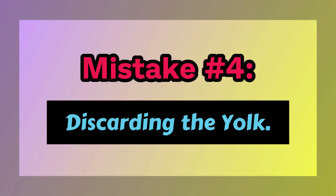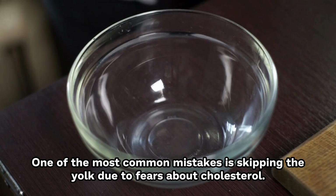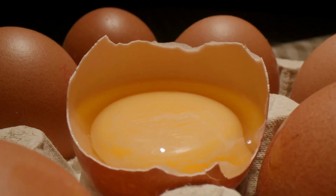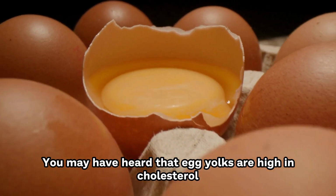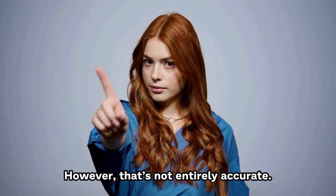Mistake number 4: discarding the yolk. One of the most common mistakes is skipping the yolk due to fears about cholesterol. You may have heard that egg yolks are high in cholesterol and might think that avoiding them is the healthier choice. However, that's not entirely accurate.